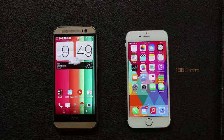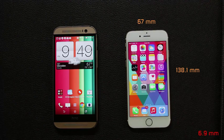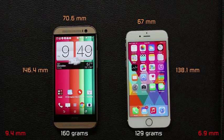The iPhone 6 measures 138.1 millimeters long, 67 millimeters wide, and 6.9 millimeters thick, and it only weighs 129 grams. The HTC One M8 is 146.4 millimeters long, 70.6 millimeters wide, 9.4 millimeters thick, and 160 grams in weight. The numbers say that the iPhone 6 is definitely the thinner and lighter device of the two.